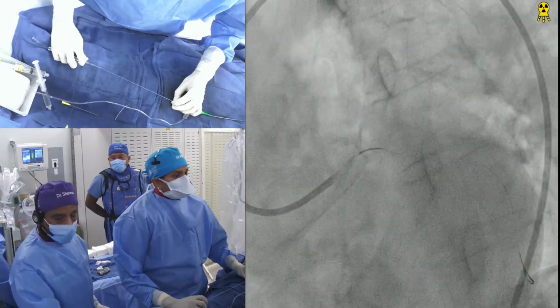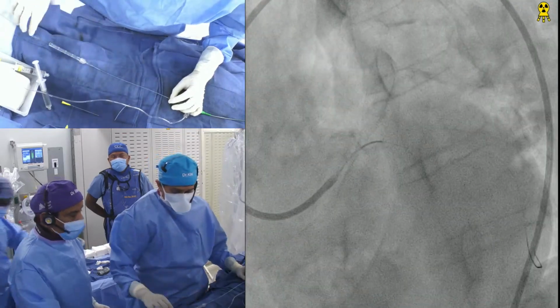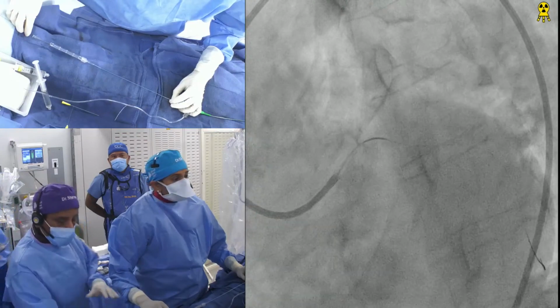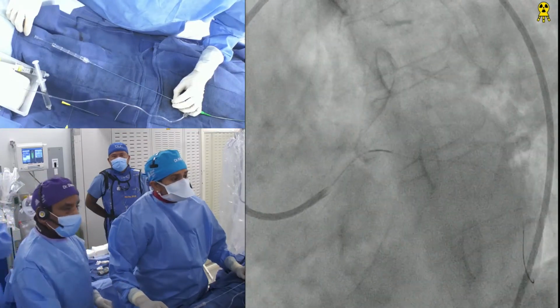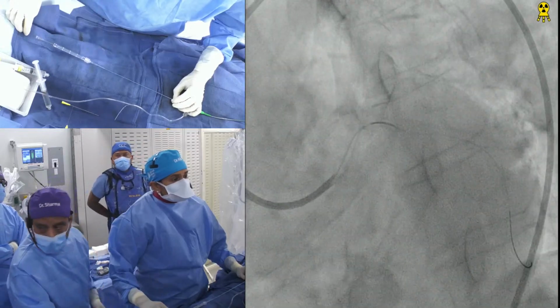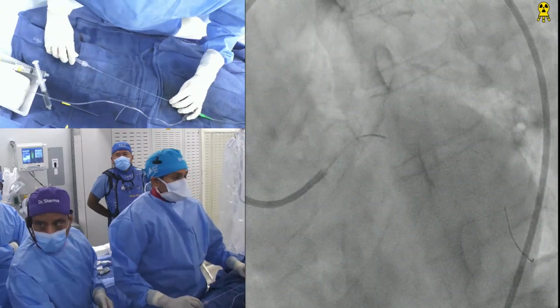Get me a 2.5. No, 1.5. So we remove this. No, it will be very tough in this 6 French. I'm telling you, with Venture. You go with a 2.0, yeah, dark. I was thinking, yeah, dark. But that was for trapping it, for the trap. We had to exchange this, not exchange length of wire. So give a dark wire.